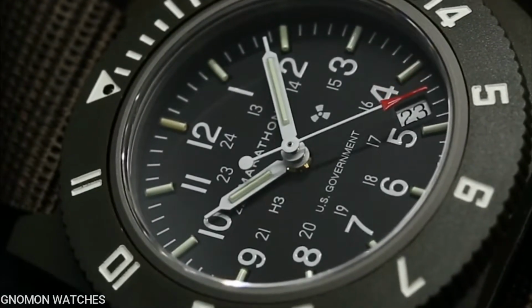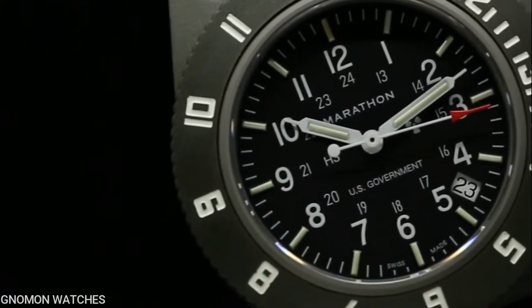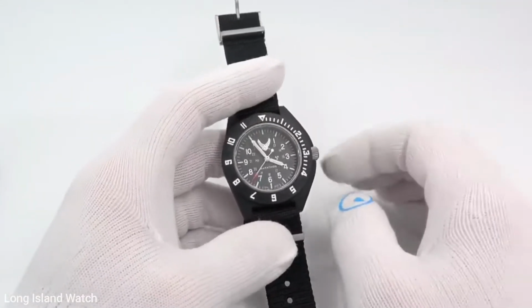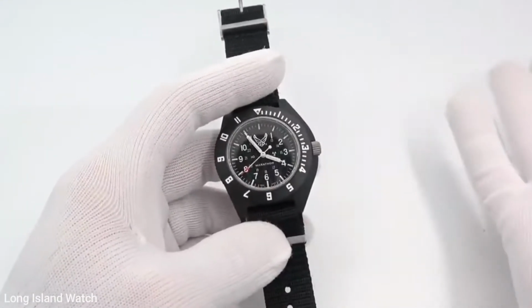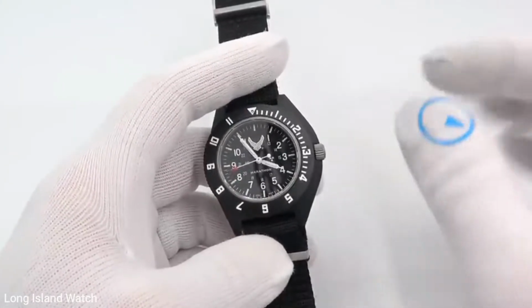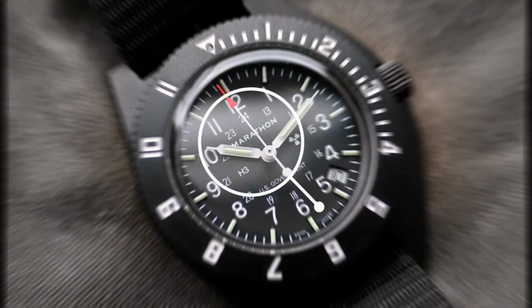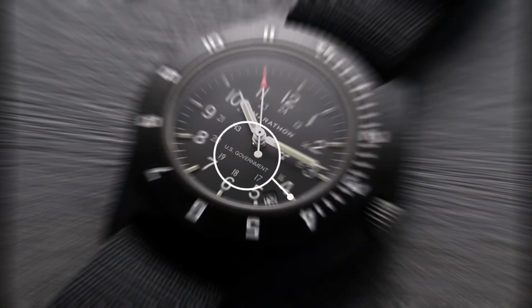An angled square date window with a black on white date wheel can be found between 4 and 5 o'clock. Though it is a bit of a blunt execution, it does fit with the dial's matter-of-fact approach to all design elements. Almost the entire dial is in use. The brand name is just below 12 o'clock and US government is above 6 o'clock.